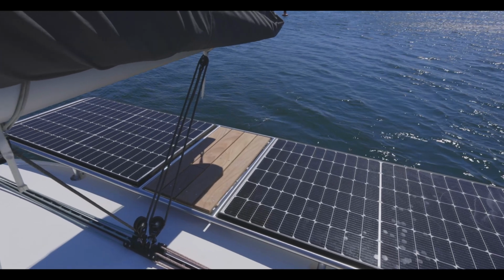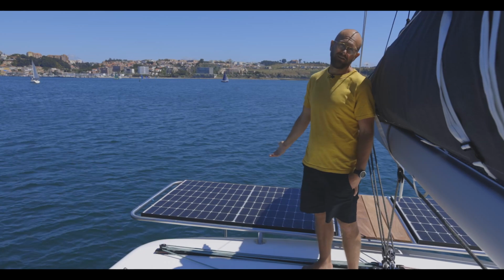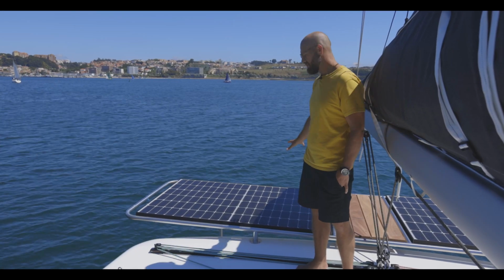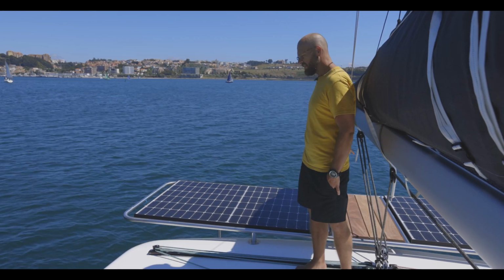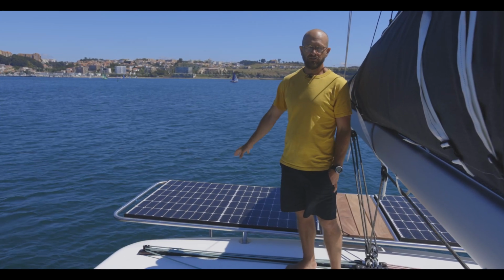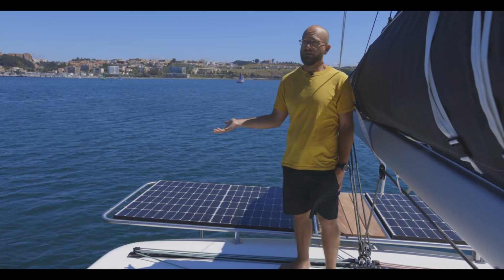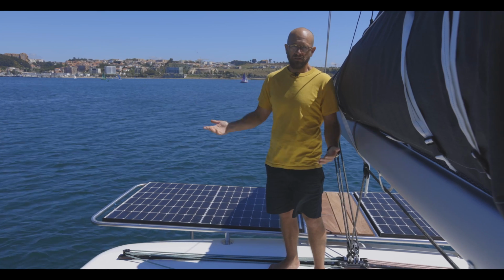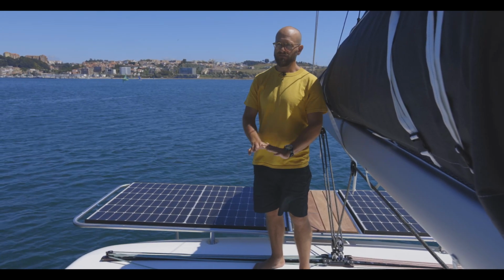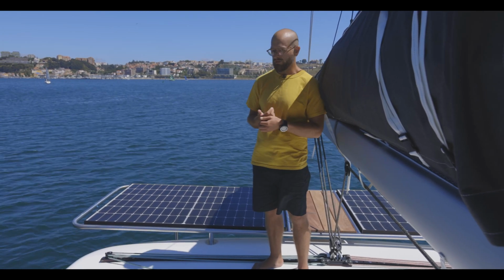One of my favorite things aboard Annette is our solar system. So we've got two panels on either side of a wooden walkway. We've got 800 watts of solar in total, and they keep us charged pretty much every day. If the sun is shining, our battery banks are full. So I love that. It's so amazing to just be completely off grid except for the bit of diesel we use every once in a while.